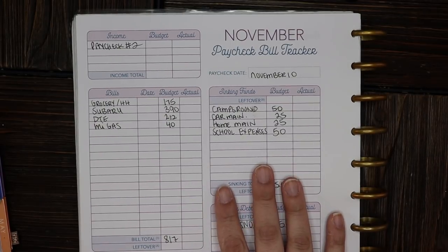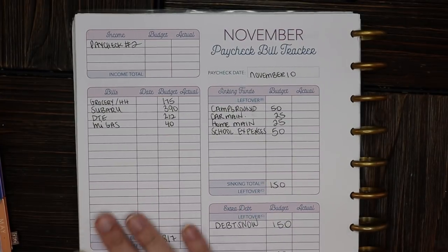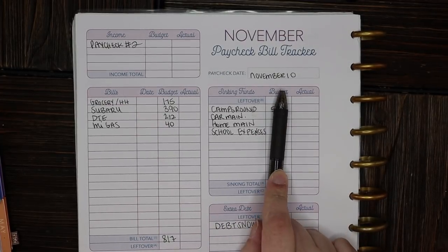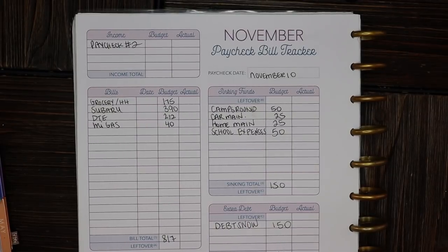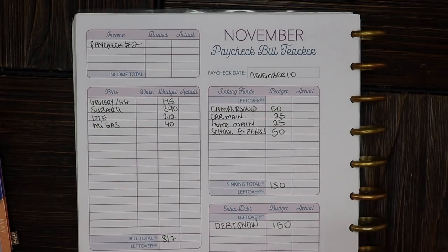Last week I sat down with my Budget by Paycheck workbook and wrote out my plans for our second paycheck in the month of November. It was the check my husband received on November 10th. I sat down, talked about my intentions for my money. If you missed that video, I'll post it in a card up here so you can check it out.